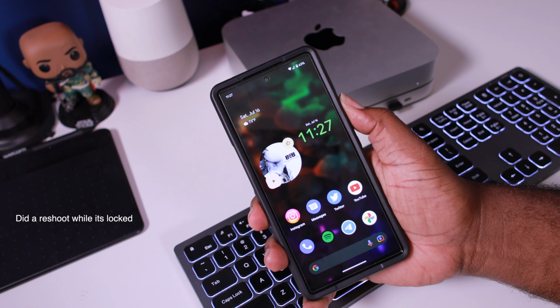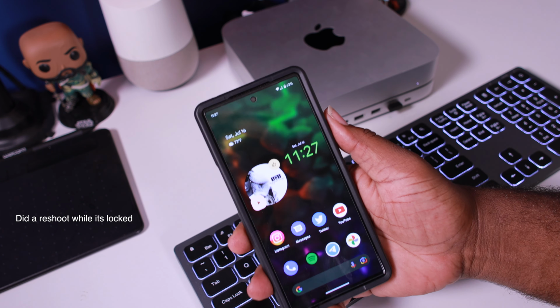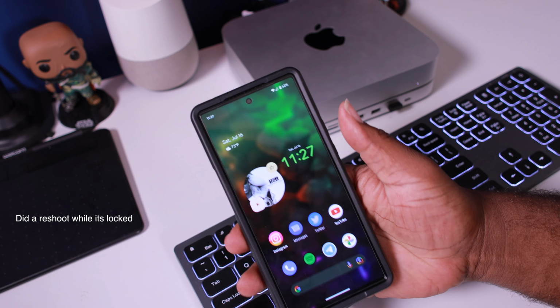And again, I told y'all before, like in the last video, the fingerprint reader is really, really good. As you can see right here, how fast it is. I know the phone isn't locked, but it still gives me the vibration animation when I unlock it from here, as you can see.